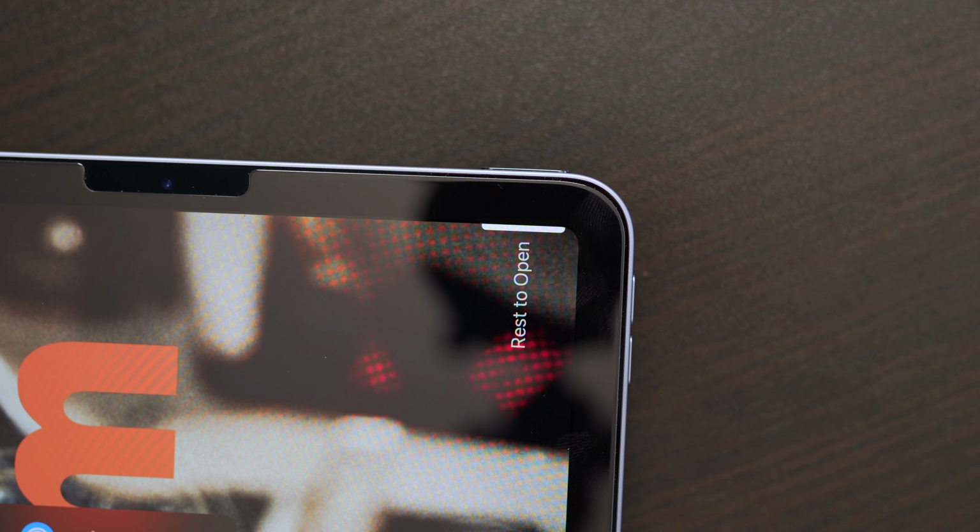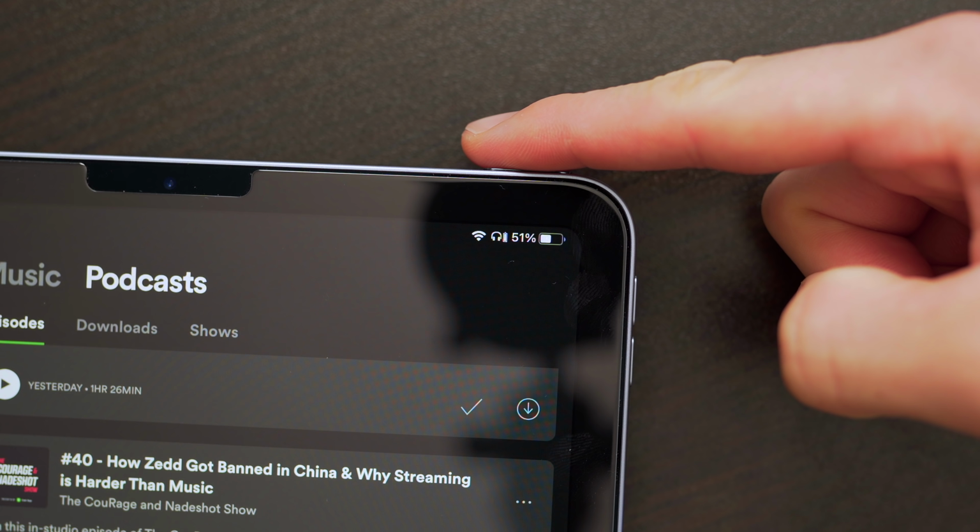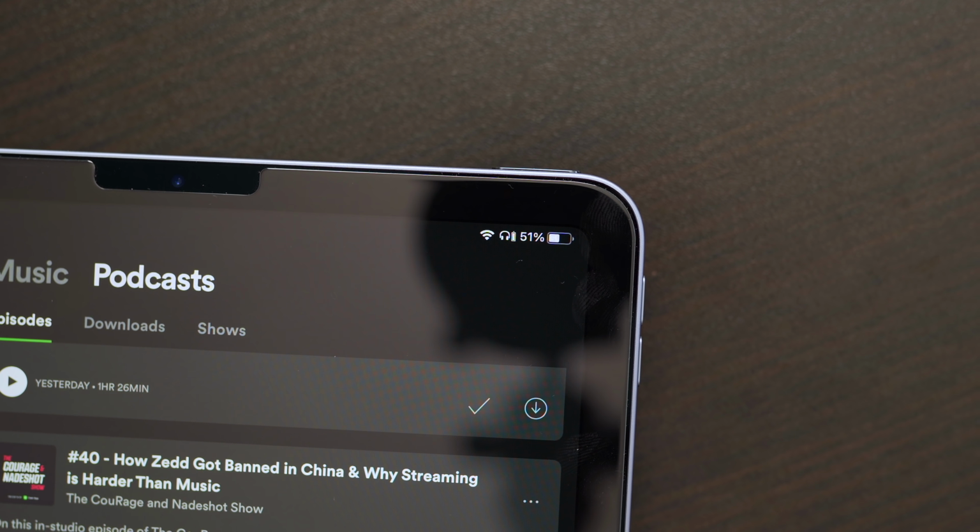And I've been using Touch ID for a long time, so I don't really have any issue with it. But if you're moving from something like a Surface laptop or iPad Pro to this iPad Air 4, you might feel, I don't know, some obstacle between you and your iPad.